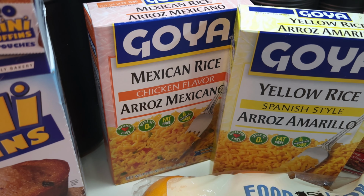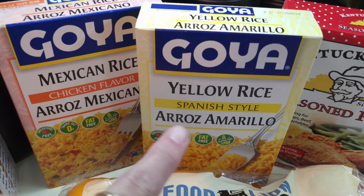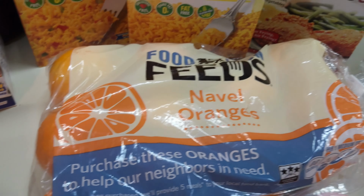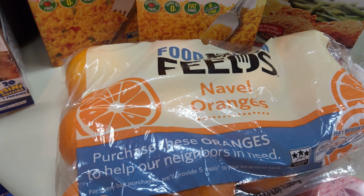I got some Goya Mexican rice. I got the chicken flavor, which I've never tried, and I wanted to try it. And, of course, the Spanish style, the yellow rice. We love that, and I got a box of it so I could have on hand. The navel oranges were on sale for $1.99 for a bag of 12. So, of course, I got that. That was a really good deal.